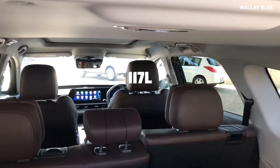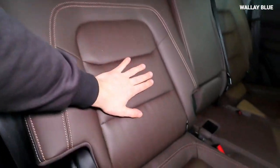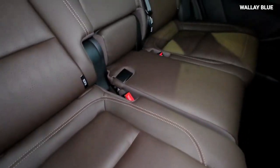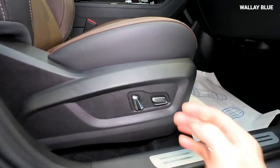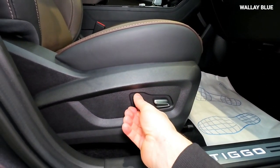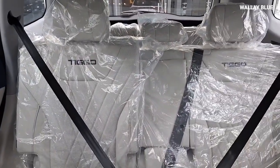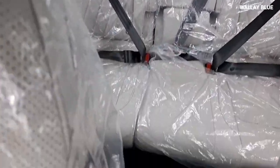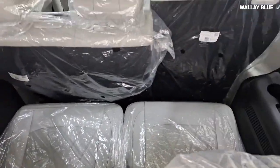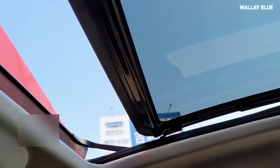This SUV comfortably seats 7 passengers, making it an excellent choice for families. The seats in the Chery Tiggo 8 Pro are upholstered in premium leather, providing exceptional comfort and support. Both the front and rear seats are heated, with the front seats offering ventilation as well. The driver's seat is power adjustable with memory settings, ensuring a perfect driving position every time. The rear seats can be reclined and offer plenty of legroom and headroom for passengers. A notable feature of the Tiggo 8 Pro is the panoramic sunroof, which floods the cabin with natural light and adds to the sense of space and openness.